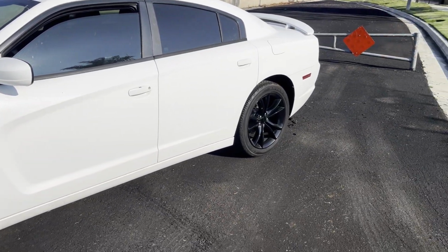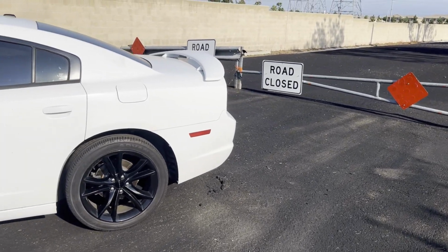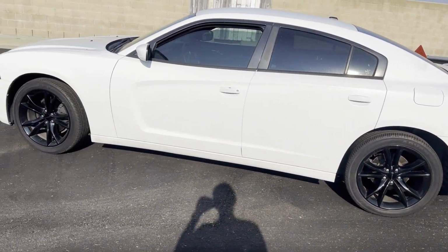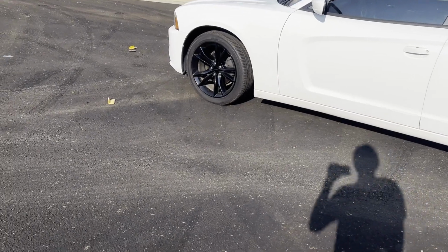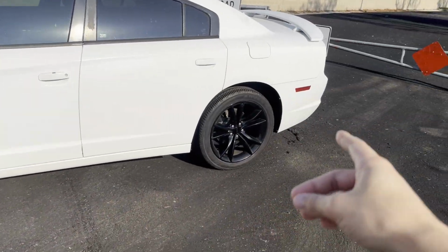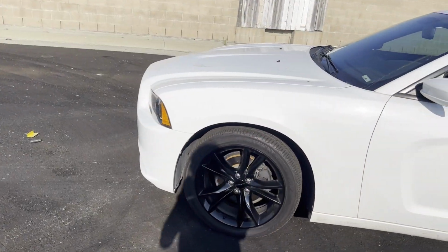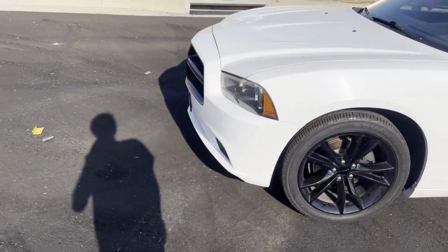I didn't figure I wanted to dump a bunch of money into the fancy iBox set like I did with the RT, because ultimately this is just a daily driver. Also the wheels, these are actually the original wheels that came on the Charger RT. When I put the staggered wheel setup on the gray car, we put the stock wheels on this car, and these were the blacktop package wheels that came with that, because the RT was originally a blacktop package.